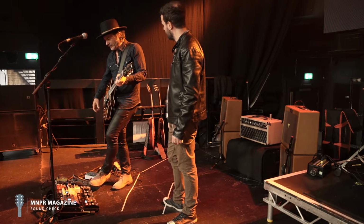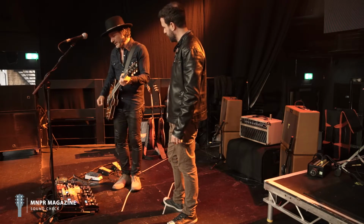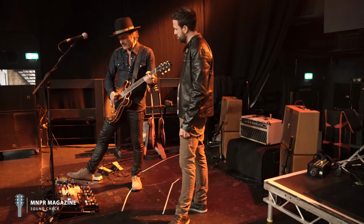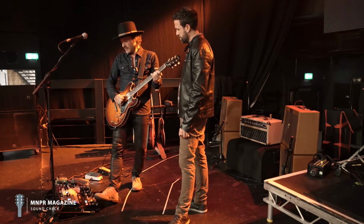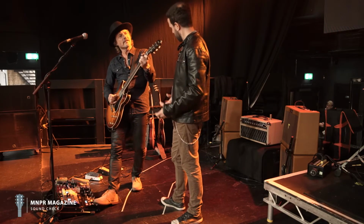A couple of years ago, I used it almost all the time. But now I use it more for the slide playing or maybe just a little boost. It adds a little more body.